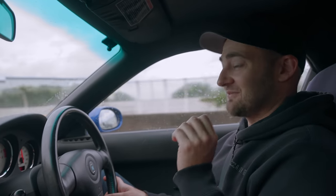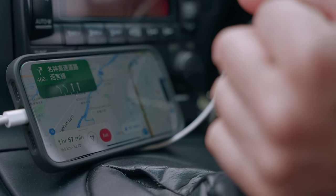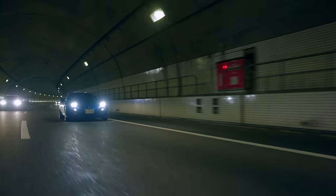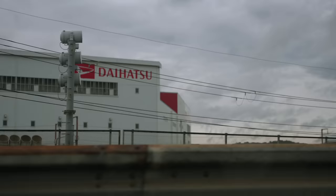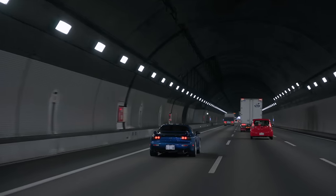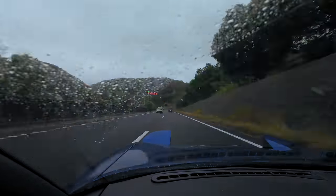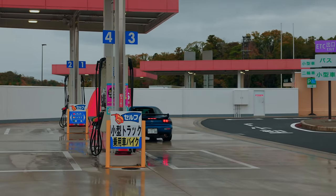Every other hour, you're driving past another huge city, but often you won't even see it as you dive through another long tunnel or fly over an overpass. We happened to drive past the Daihatsu factory in Kyoto, where on a previous trip to Japan, I got some parts for my Mira. If your rotary is running as well as ours is, it's probably smashing through the fuel, so it was time to fill up.